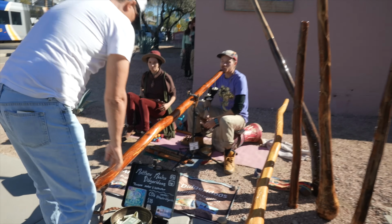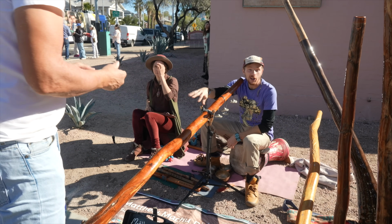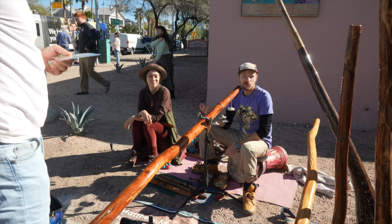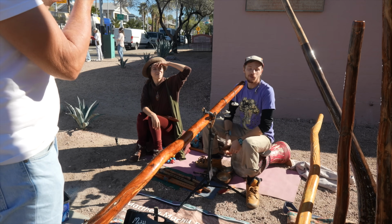So these are called didgeridoos, and these are the oldest wind instrument on the whole planet. And they're basically just a hollow tree. And this way of playing the hollow tree comes from northern Australia, where the Aborigines have been playing hollow trees hollowed out by termites for over 50,000 years.